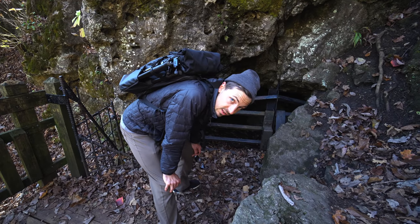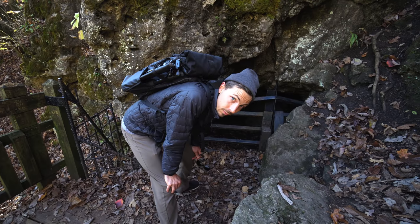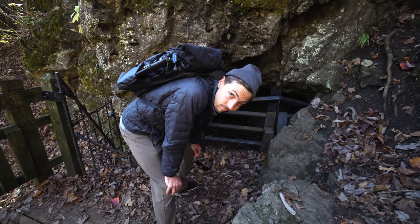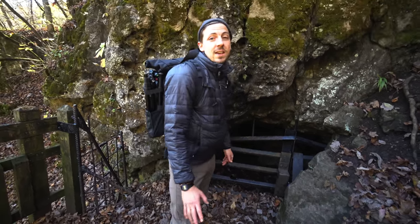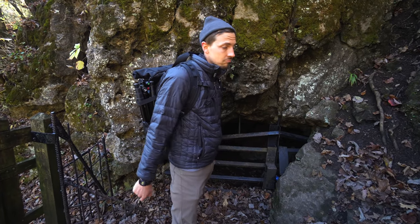Apparently there's a cave on this island, but there's a sign up at the top that says it's a restricted cave, so you have to go with someone and have a permit and all that jazz. Looking at it, this is not a cave for me. I don't like caves in general, and this one looks like it's really small and tight and you gotta crawl through it. No, not for Adam.